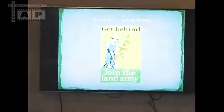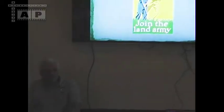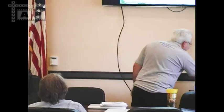Here's the Women's Land Army. In this country, the women would go out and take the place of the men who are now overseas fighting, and so they would serve on the farms. They drive the tractors, they collect the food, et cetera, and many of them did incredibly well when given the opportunity to just simply run the businesses.